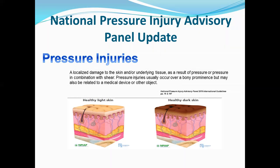And when it comes to the National Pressure Injury Advisory Panel definition, just like I have said earlier, they changed it from before, when pressure injury was caused by pressure alone on a bony prominent area. Unlike now, the recent guideline definition is that pressure injury is a localized damage to the skin and or underlying tissue as a result of pressure in combination with shear and friction. Now, for patients who have light skin, it may start as a redness. But for patients who have a darker skin tone, it may appear purplish or bluish.